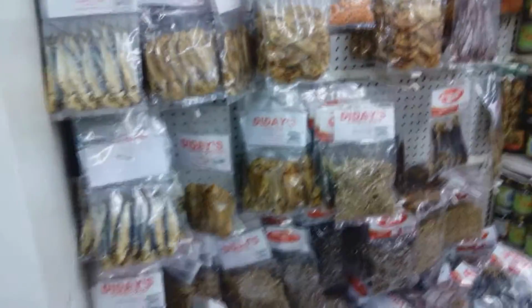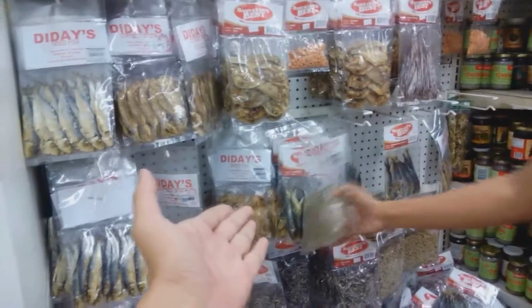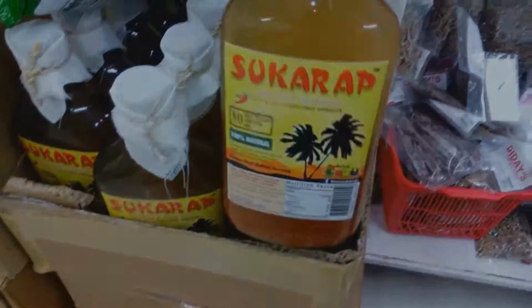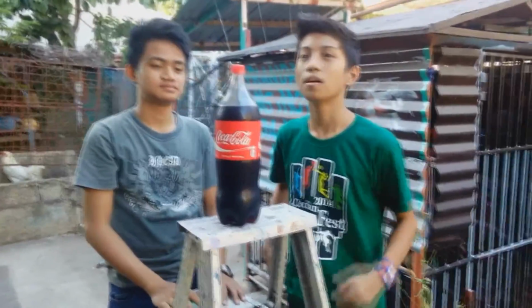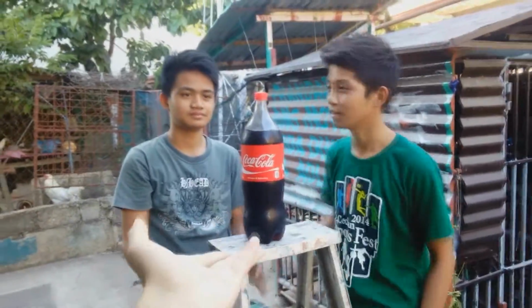In every food source there is sodium. Also dried fish and suka or vinegar. Chokoy. As we can see, sodium is also used in soft drinks and other products.